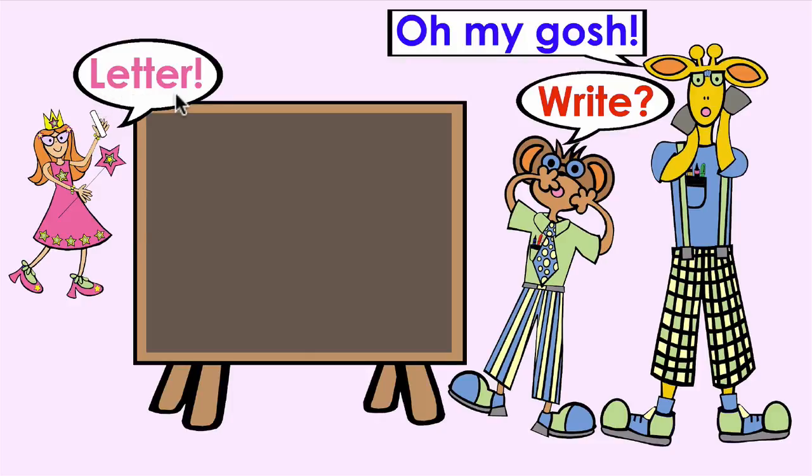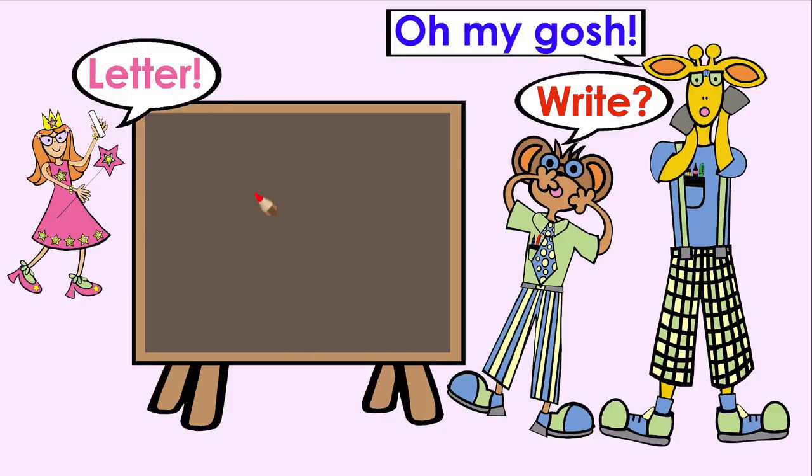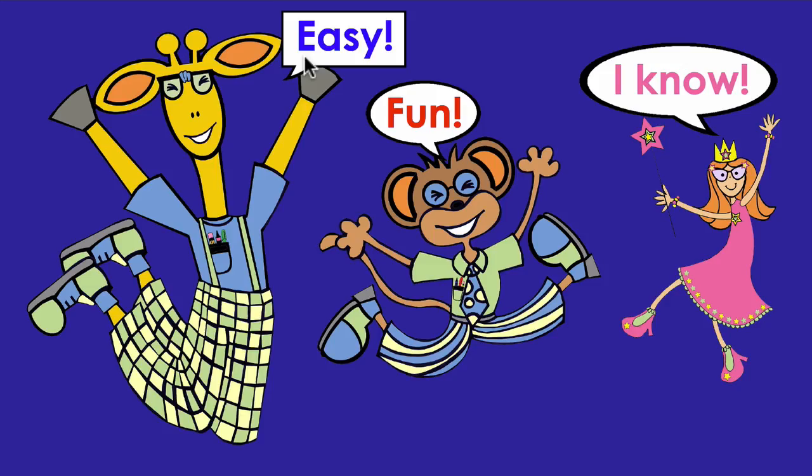Check this letter out. Capital Y. Down the little slide. Down the little ladder. Down the little pole. Capital Y. You were right, Miss Ella. It's really easy. This is so fun! I know!